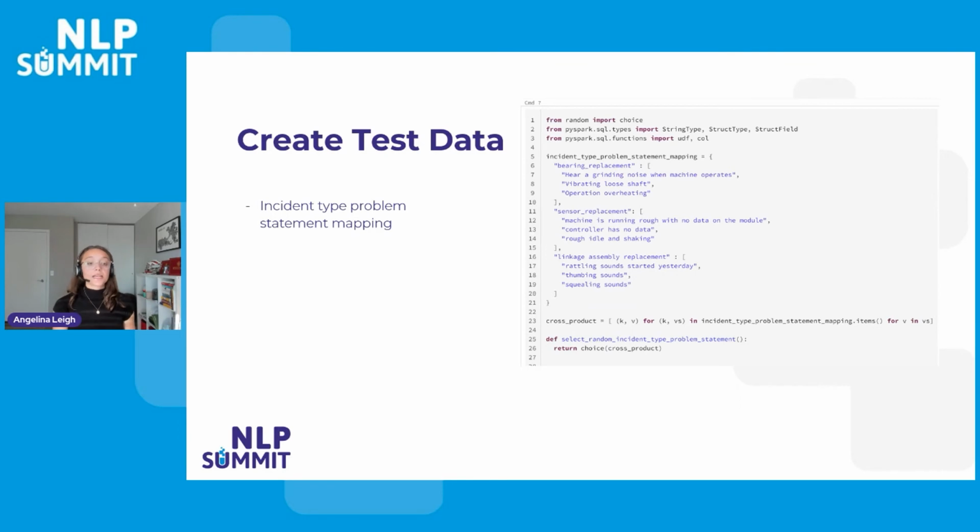Now, similarly, to create the test data, we did the same thing but changed the problem statements. Here we have the same 3 incident types: bearing replacement, sensor replacement, and linkage assembly replacement. But here we changed the problem statements just slightly, with a little different verbiage but basically saying the same thing. As an example, under bearing replacement: hear a grinding noise when machine operates. Another problem statement: vibrating loose shaft, and third: operation overheating. So this mapping, again, we did between the incident type and problem statement, took the cross product of these keys and values, and then randomly assigned them to an account.